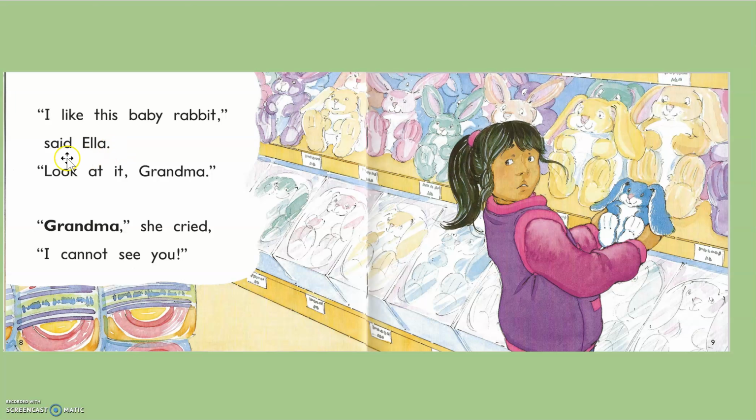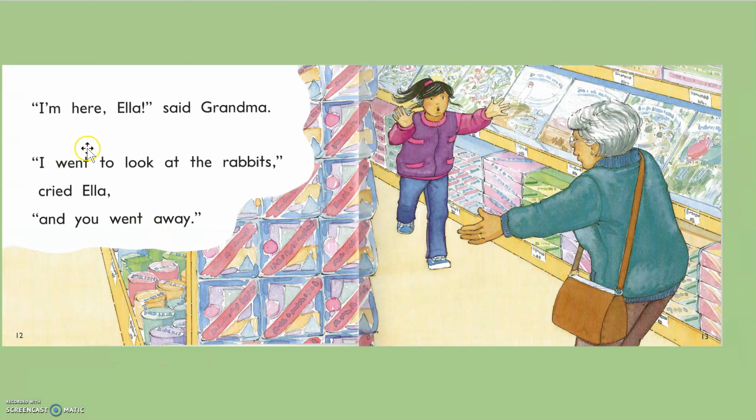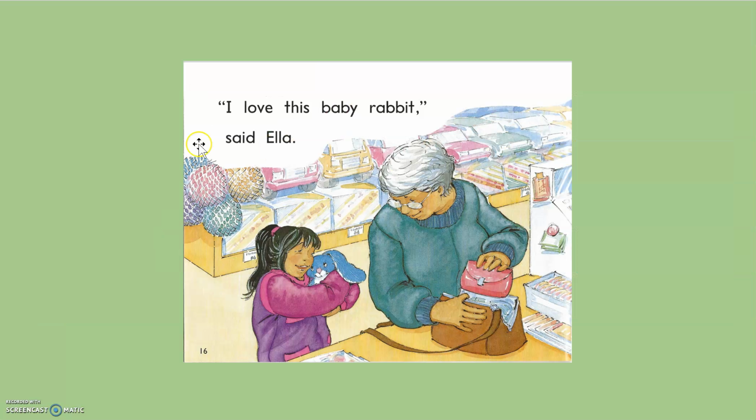I like this baby rabbit, said Ella. Look at it, Grandma. Grandma, she cried. I cannot see you. How'd I do? Good? Okay. Ella ran to look for Grandma. Grandma, she cried. Where are you? I'm here, Ella, said Grandma. I went to look at the rabbits, cried Ella, and you went away. How'd I do? Good? I'm doing well? Okay, good. Grandma and Ella went back to the toy rabbits. Here you are, Ella, said Grandma. I love this baby rabbit, said Ella.